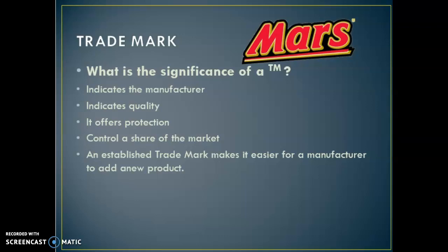So if anyone is imitating their product and the other person's product hasn't been trademarked, they have legal protection. So it helps businesses control a share of the market with their trademark. An established trademark makes it easier for a manufacturer to add new products.